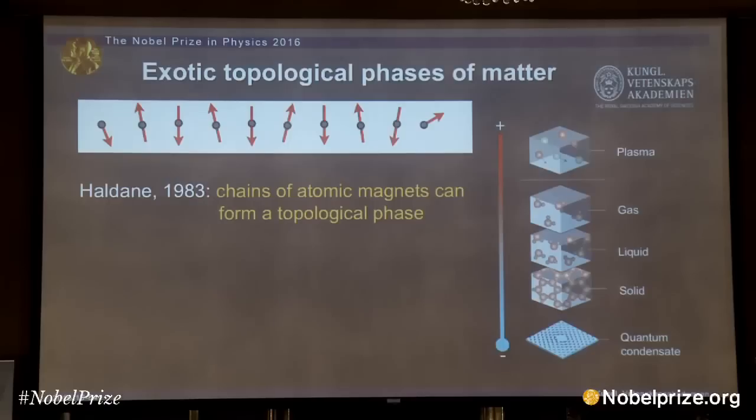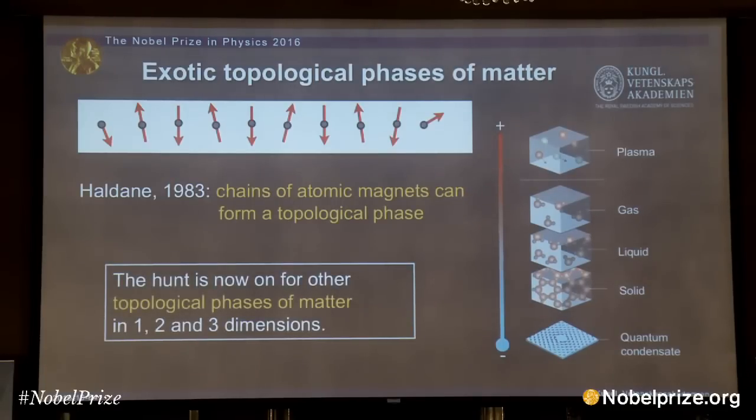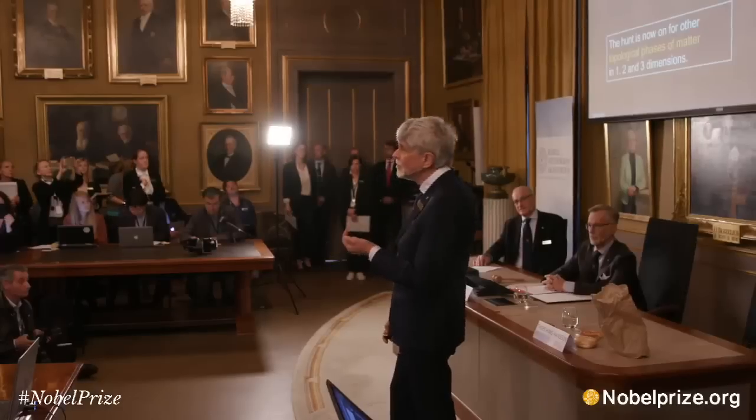Haldane, in 1983, looked at another kind of system, a set of magnetic atoms in a chain. And he could show that even in this case, you had such an exotic topological phase of matter. And now actually the race is on, and you look for topological phases of matter in chains, in layers, but also in ordinary three-dimensional materials. So that was two things. It was topology, it was states of matter.